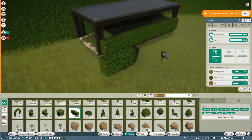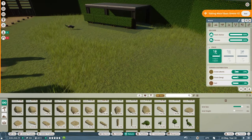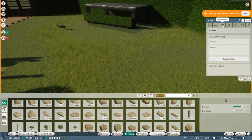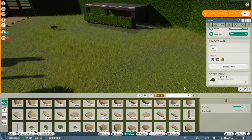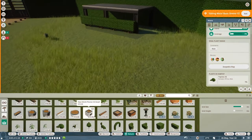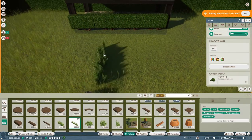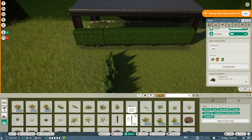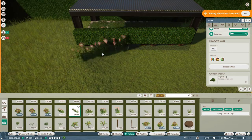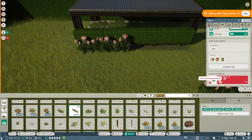Something like that. It just gives them a little bit of privacy. I know it's not perfectly straight, but it will probably do. Let's go to nature, make sure they're not too upset with the hedges being there. Don't think anyone would like nettles. Yeah, no, they don't like that.